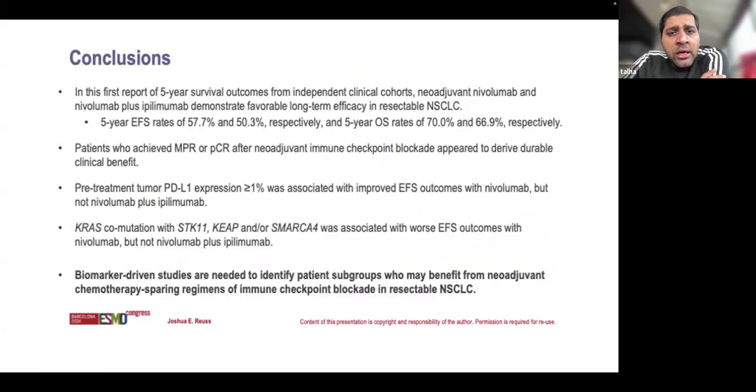So in conclusion, the 5-year event-free survival rates are quite high, 57 and 50%, and the overall survival rates are also quite comparable. And patients, of course, who received a major pathological response or a pathological complete response after the neoadjuvant blockade derive durable clinical benefit. If you have any of these mutations like STK11 along with the KRAS mutation, or KEAP1 or SMARCA4, they are associated with poor outcomes. The take home is that biomarkers can be used to identify patient subgroups who may benefit from neoadjuvant chemotherapy-sparing regimens of immune checkpoint blockade in resectable non-small cell lung cancer.